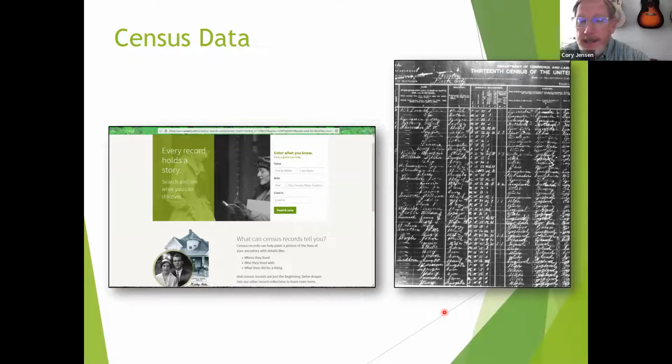So census data is only released 70 years prior to the current date, at each decade. So the most recent census data available right now would be what was 70 years ago, which would be 1950. And that's to protect people who are still alive, protect their information.